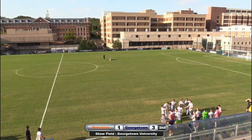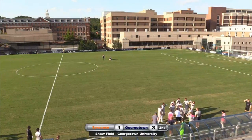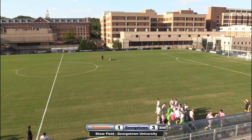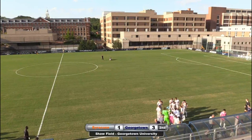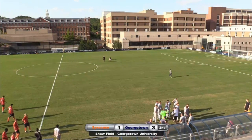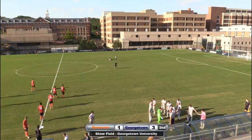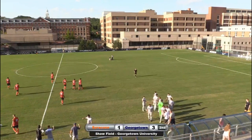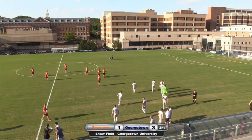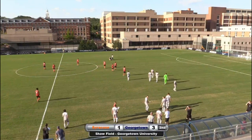McIntyre will look to get his freshman striker, who has been a bright spot for him, Artemidi, back into this match. He has certainly caused some problems for Georgetown defensively. For Georgetown, the clock is still running on the scoreboard at Shaw Field, but there will be some great teaching moments that Brian Weiss can take out of this match, especially if you can get a positive result in your opener against a very good team from the ACC, but have a lot of examples to show the guys what they need to improve upon, both positionally as well as just kind of the understanding of how to get forward at certain times.